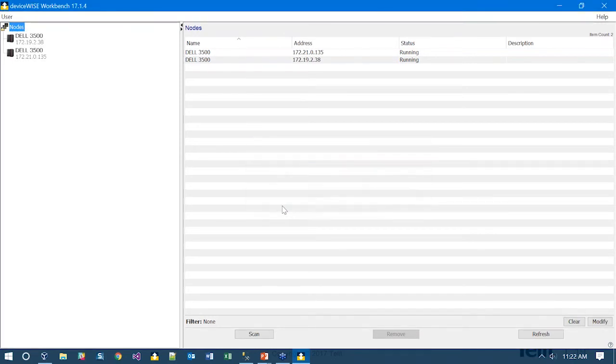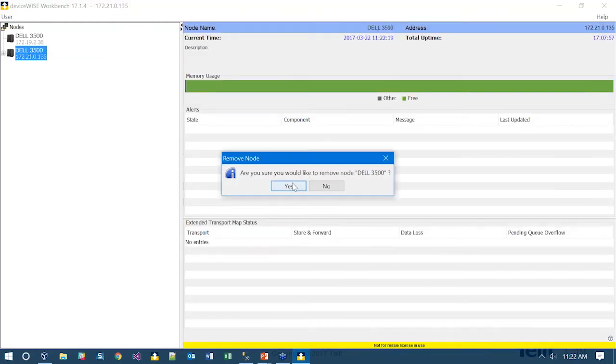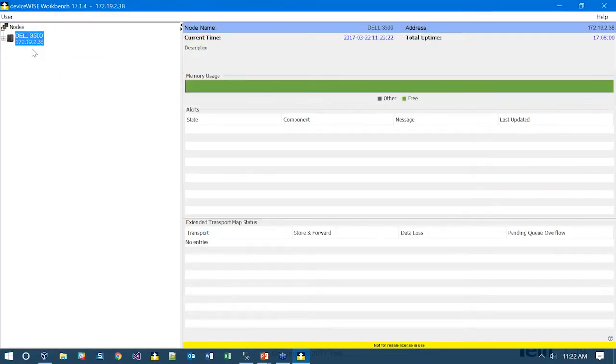And I thought I had my other laptop running, but apparently I don't. Normally it would list them all right here. In this case, you can see that it's showing you the same laptop on multiple NICs. If you had multiple instances of DeviceWise in your environment, they would all show up in this list here. So let me just get rid of one of these just so things are a little more organized, and we're just looking at the one.